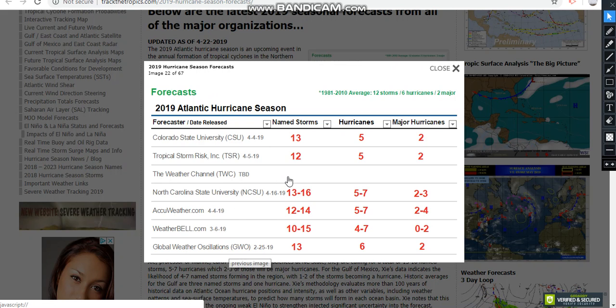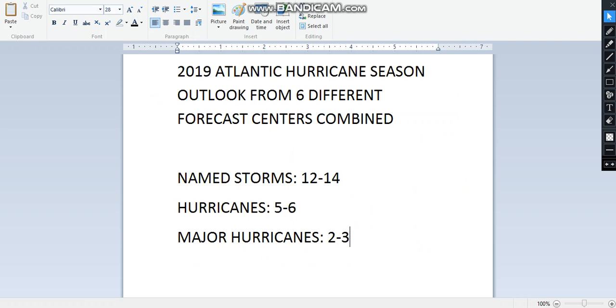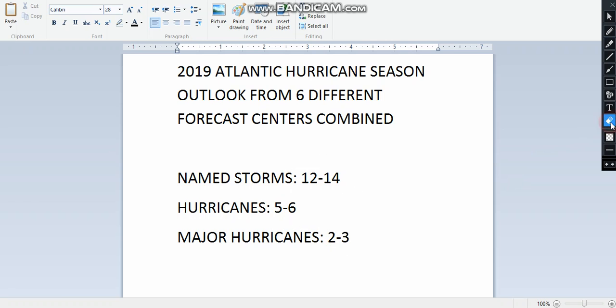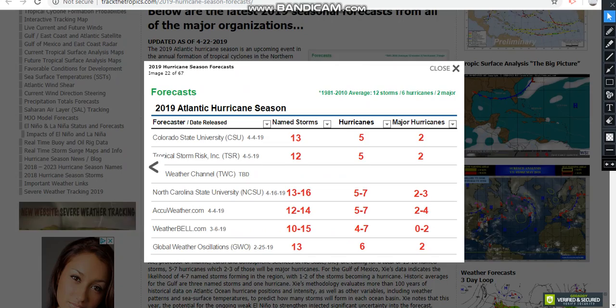So I took these 6, the ones with numbers: the first one, the second one, 4th, 5th, 6th, 7th. I combined them, and if you combine all those 6 forecasts, this is the forecast you get: 12 to 14 named storms, 5 to 6 hurricanes, and 2 to 3 major hurricanes. So out of those 6 forecasting centers, this is what I found when you add them all up and average them out.